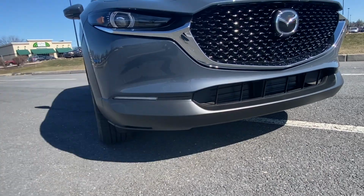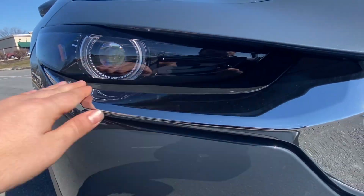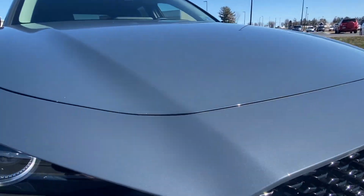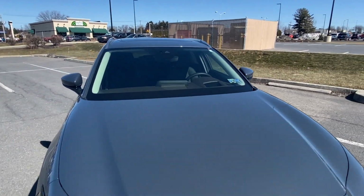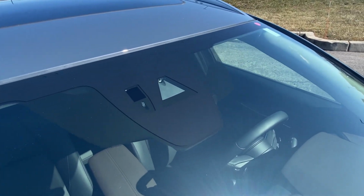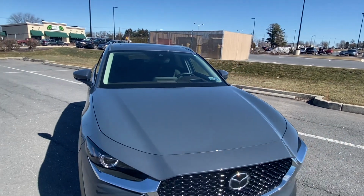You see them on both sides. The LED lights are super bright, really great at night as well. I love the raised ridges here on the hood on both sides. They give it a nice funneling action up to the windshield. And you can see up there on the top of the windshield are the sensors for the various safety features, like front crash mitigation, emergency braking, all that kind of stuff.